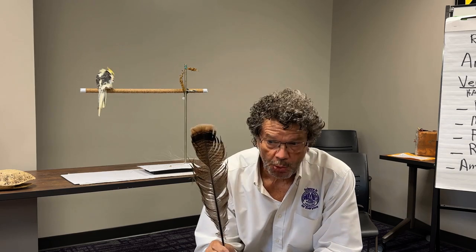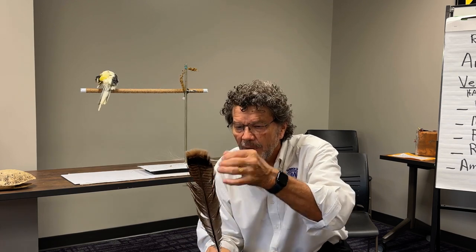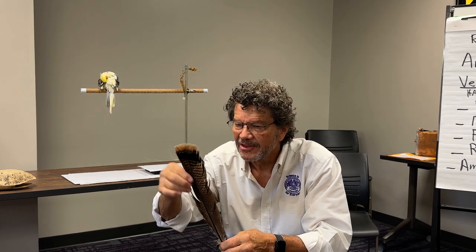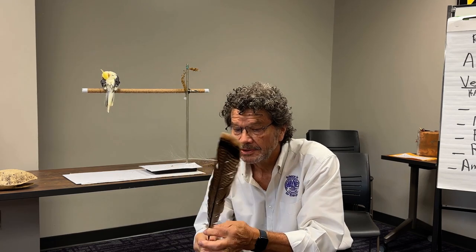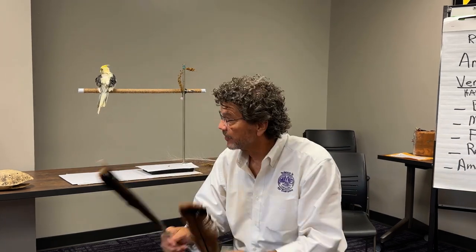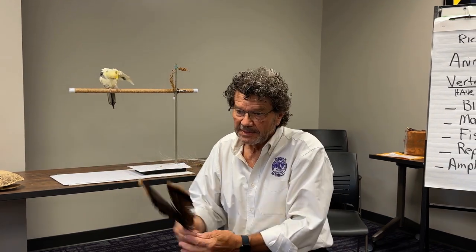That feather is ruffled, and it won't fly very well. So the bird will clean it with its beak, and look what it does. When I do this, all those feather veins, all those little things are hooking back together. And now, guess what? It's good for flying. So birds have 3 types of feathers: keeping them warm, showing off, and flying.